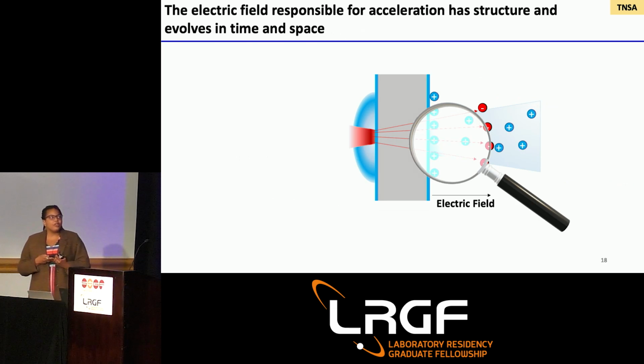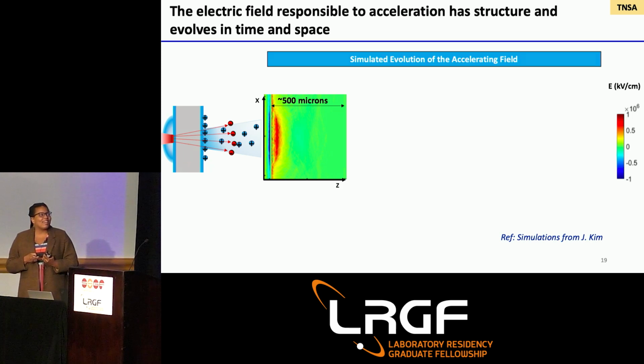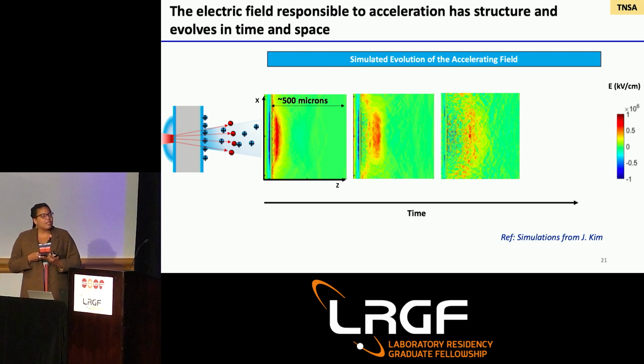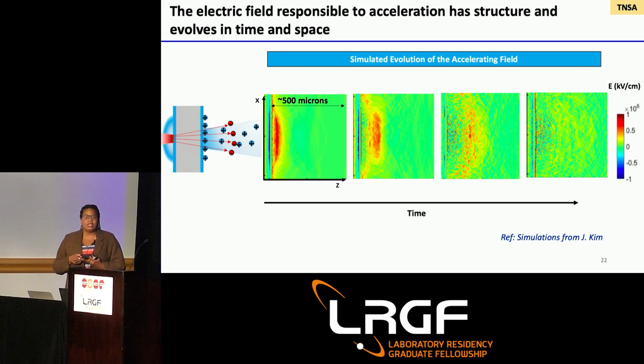One thing I wanted to note, to get to this tunability question later in the talk, is that if you zoomed into this electric field that is responsible for acceleration, you'd see that it's not uniform. There is a lot of structure, and it evolves in time and space. These are 2D simulations of this sheath field that is responsible for acceleration. I mention this now because later in the talk, this is the basis of my postdoc research: investigating this in more detail to be able to tune your electric field to get more tunable proton sources.